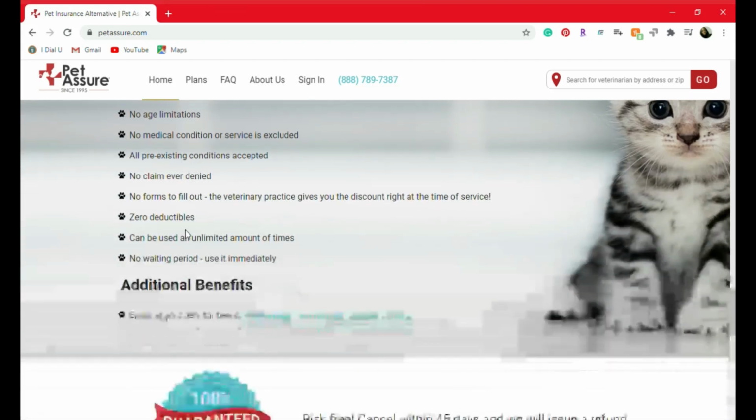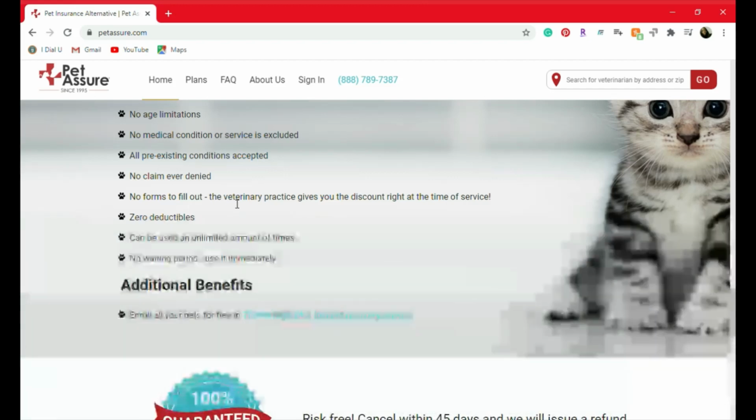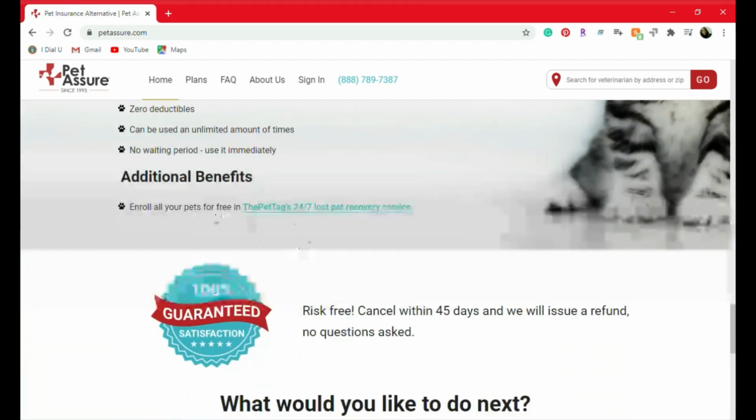No claim is ever denied. No forms to fill out. None. Don't bother with forms. Don't fumble with forms. Don't look for them online or at the vet's office. The veterinary practice gives you the discount right at the time of service. There's 0 deductibles. You don't have to pay into your plan $100 first or $500 first or $1,000 first. It can be used an unlimited amount of times. No waiting period. Use it immediately. And here, do you see this? Enroll all of your pets for free in the Pet Tags 24/7 Lost Pet Recovery Service.